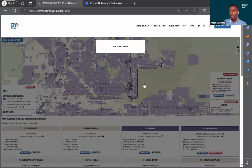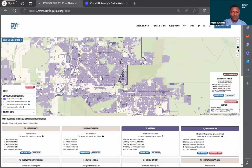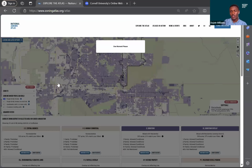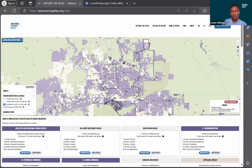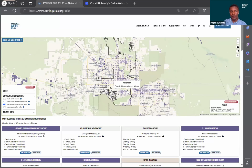Hit select over here. And you can see that the percentage where you can build single family housing has updated to 70% of zone acres. Let's go back to Phoenix. If I change the filter to apartments with 4 or more units, the map updates again to reflect the filter. You can see that you can only build a 4+ family apartment in 20% of Phoenix as of right.